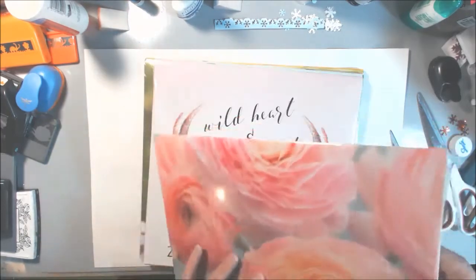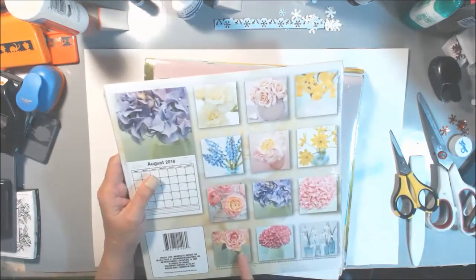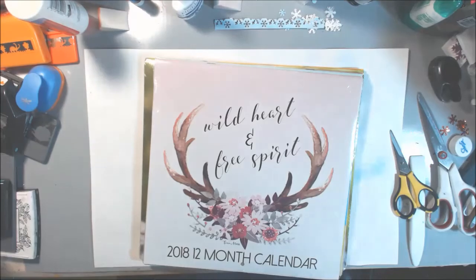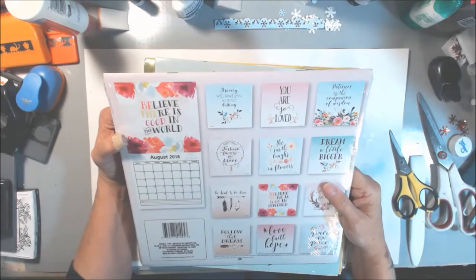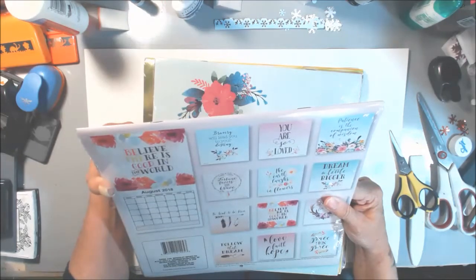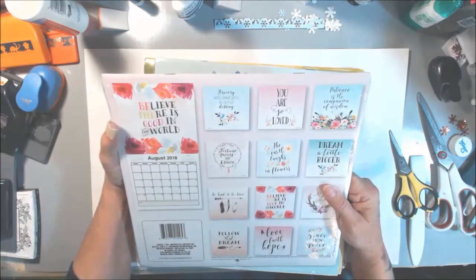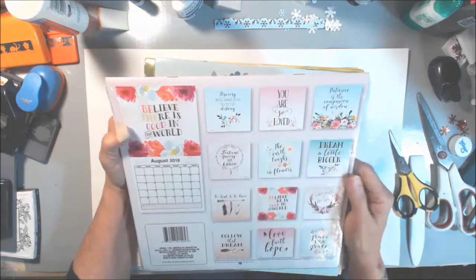I think it's gorgeous. And all these beautiful pictures are on the inside. And these will be great too for ephemera. And this is Wild Heart and Free Spirit. And it has sayings on the back. Bravery will lead you to your destiny, I guess. I can't read that. You are loved. You are loved. That's right.